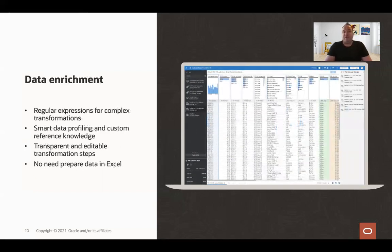It helps you also enrich the data. So we look at some of the data sets or data columns, if you will, that you have, and we suggest some enrichment. Maybe you have a field which is called, say, city, and based on the city, we could enrich this data with maybe the population of the city, in which state, in which country, maybe data that you don't have in your data set, but that can be enriched. So you don't need to prepare this in, say, Excel anymore. You can have recommendations and enrichments right within Oracle Analytics Cloud.